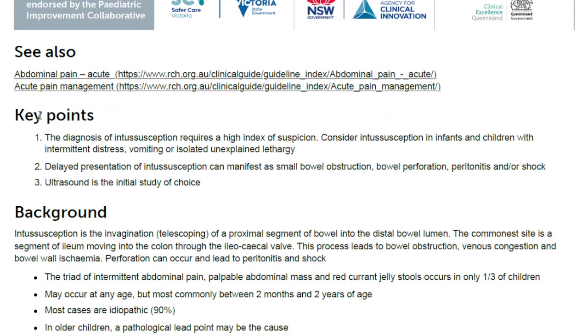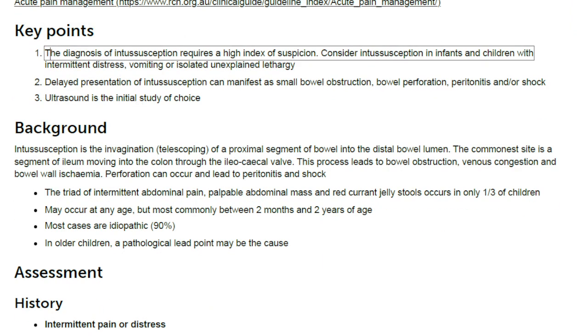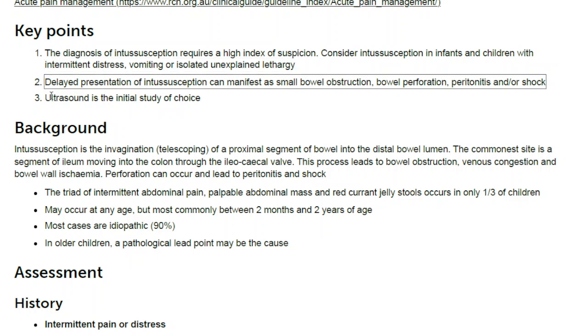Intussusception. Key points. The diagnosis of intussusception requires a high index of suspicion. Consider intussusception in infants and children with intermittent distress, vomiting or isolated unexplained lethargy. Delayed presentation of intussusception can manifest as small bowel obstruction, bowel perforation, peritonitis, and/or shock. Ultrasound is the initial study of choice.